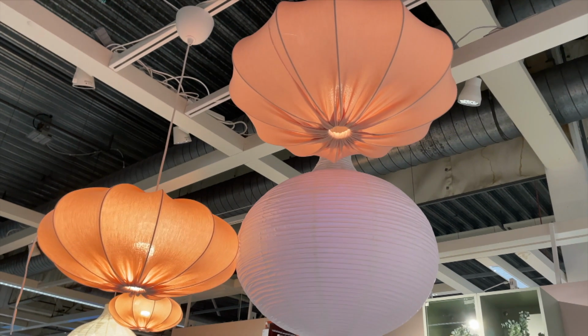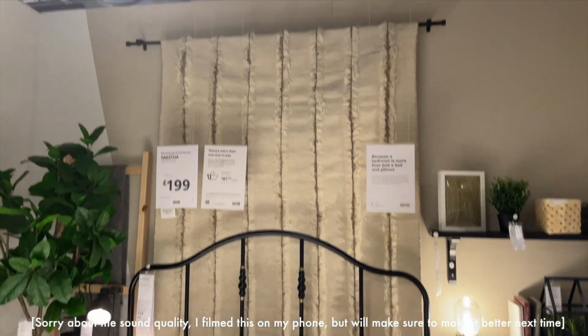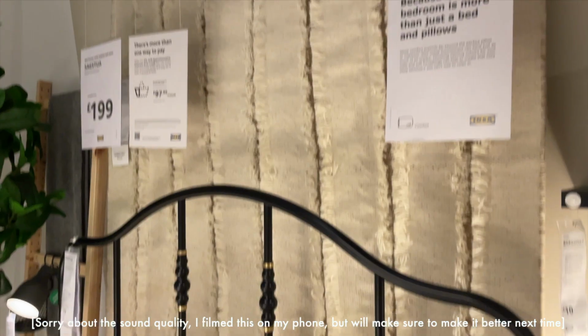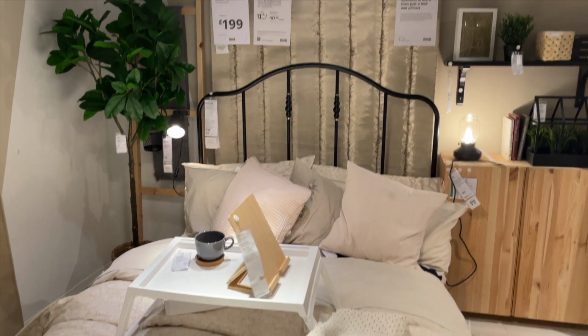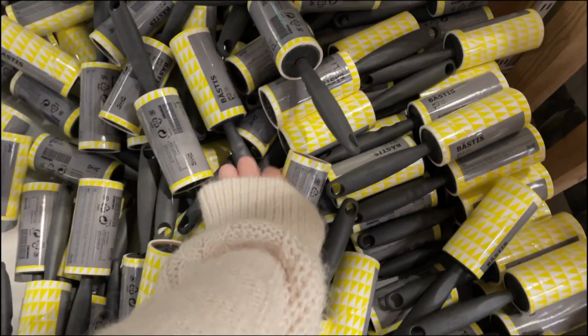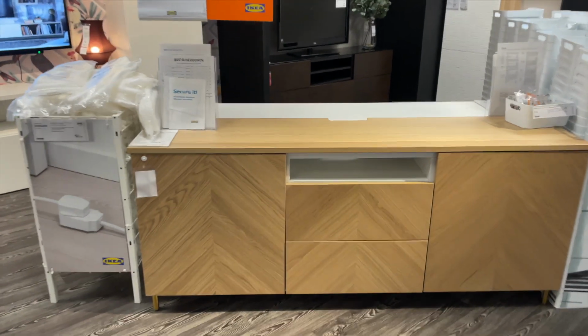I love these and I want them. This looks cozy. I like what's on the wall. What is that? Is that a rug? That kind of works. I want this to be my apartment. It's comfy. This is boring, but I need one of these. Ooh. I like this.